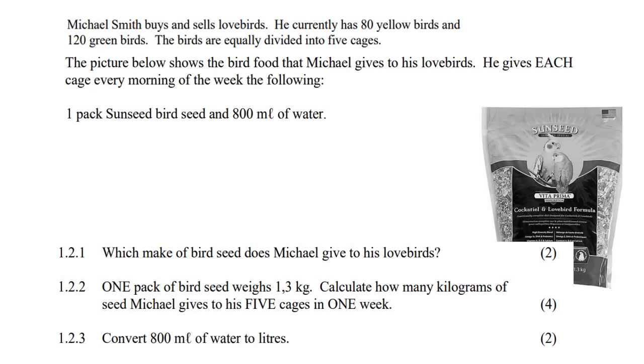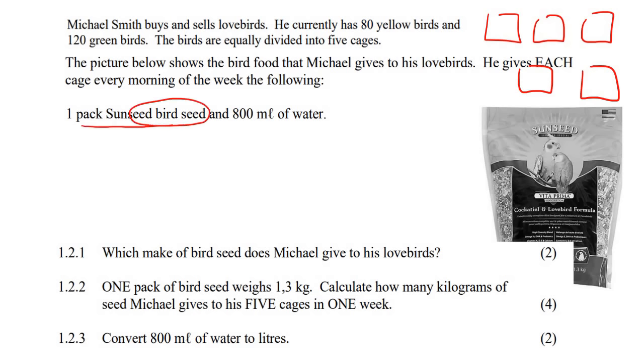He gives each cage, okay, so remember there's 5 cages, 1, 2, 3, 4, 5. Now, in those cages, there's birds. So each cage will receive one pack of sunseed bird seed. So here it is here. And 800 mils of water. Okay, so each of those is going to get one pack of bird seed and then 800 mils of water.